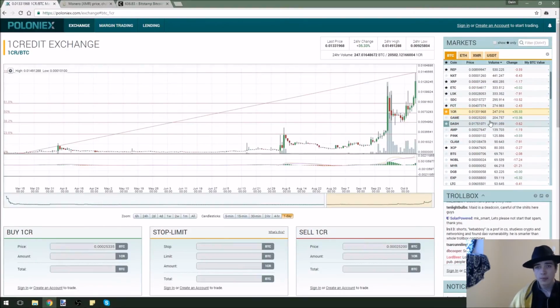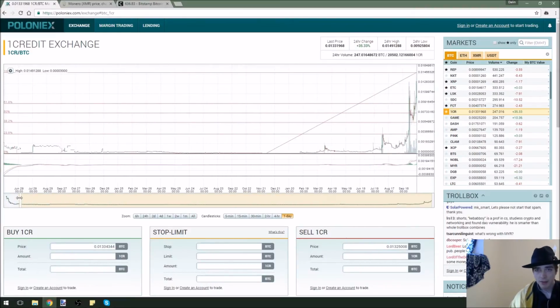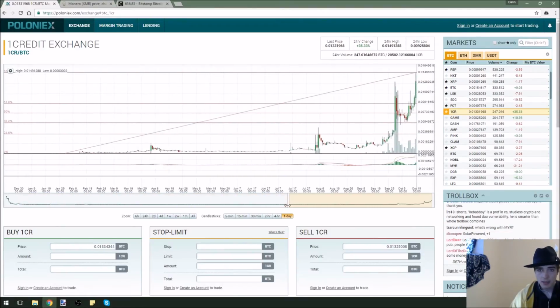Now, OnceYouReadIt, this one is beginning to pump. So start buying every single time it gets any cheaper, because this coin will break very, very high within the next little while.